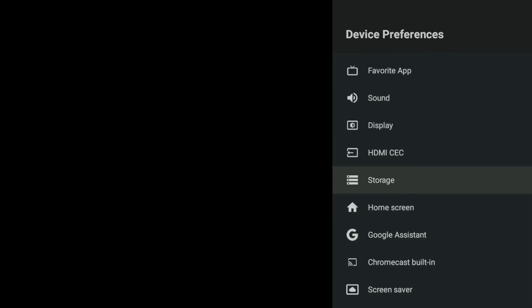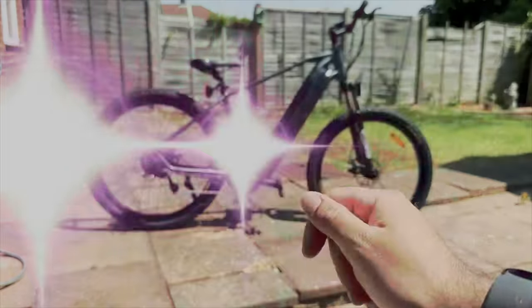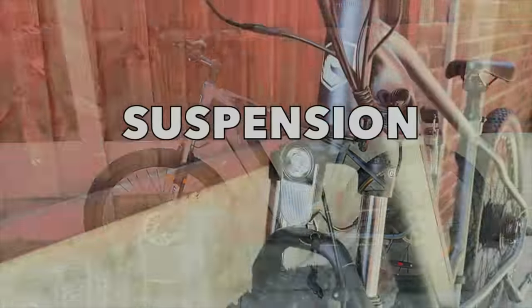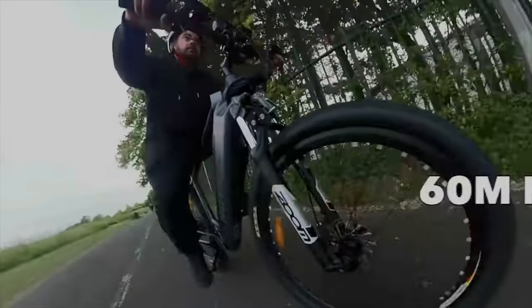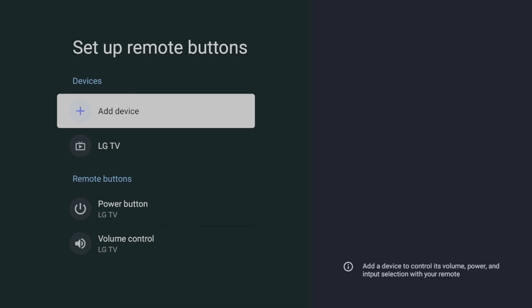This is Android TV OS, so you also have Google Assistant and Google Chromecast built in. So as you can see, I've casted this video from my iPhone 14 Pro, so Chromecast is working as it should. And you also have smart RCU control, so the box can automatically detect your TV and configure the remote to control some of TV functions like power and volume up and down, etc. And all of that is done during the setup process.